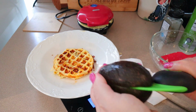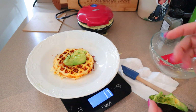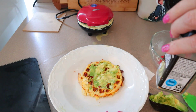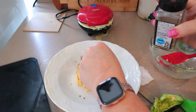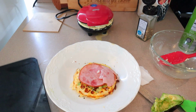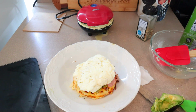Now I'm gonna weigh out my avocado. So I'm at 17, so I'm gonna put about 30 grams between the two. I think on Weight Watchers you can have up to 35 grams, something like that, between 30 and 35 for 1 point. And then for about 30 grams, it's about 50 calories. And then I'm going to add a little bit of the Everything Bagel seasoning. I'll probably just add it to this side and not the other one. I'm going to add my ham. And my egg whites. And if you want, you can use regular eggs, completely up to you.